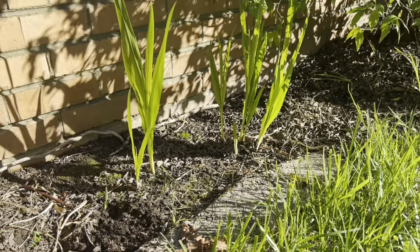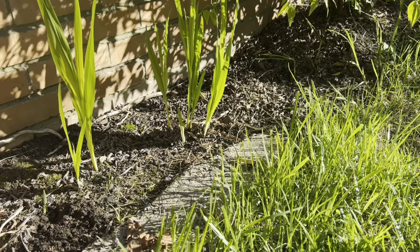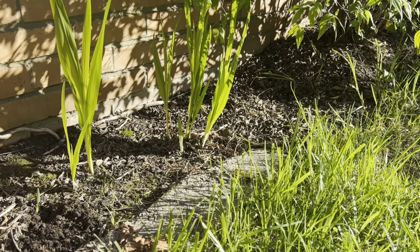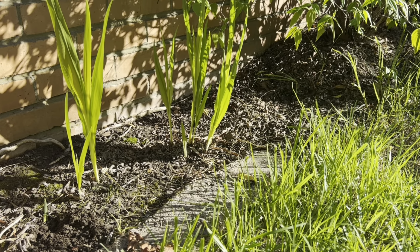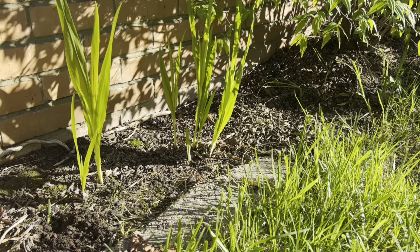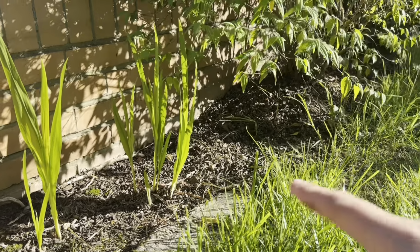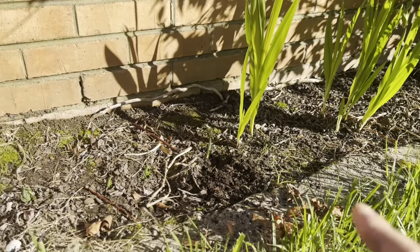I just had a quick look at what these are. T from The Cheapskate Gardener told me about an app called Picture This. It's a plant identification app. So I had a look, and these are called African flags. I'm not sure if that's what they will be, but maybe I could put some bulbs there underneath, and a few in front.